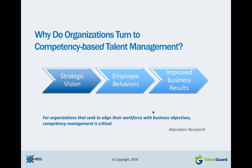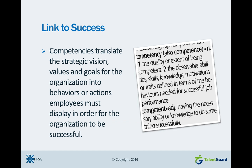So when I look at why organizations turn to competency-based talent management, it's because it helps to think of what it is that I have in my organization that I want to achieve. I want to align my strategic vision, my mandate, with employee behaviors so that it can impact the business results that we get in an organization.